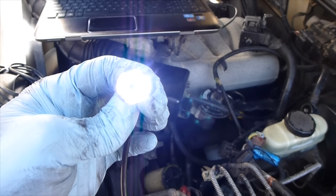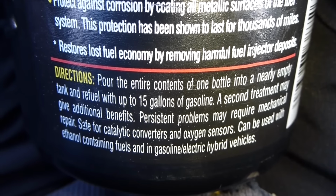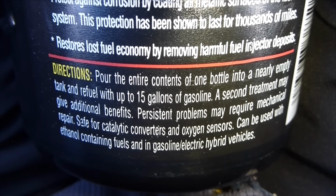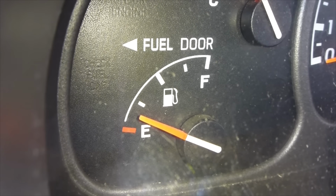Let's go add the Techron fuel cleaner and run it through the engine so we can see what it looks like after. The instructions say pour the whole bottle of Techron into the fuel tank when it's empty and then add 15 gallons. So that's exactly what I'm going to do. You can see my gas tank is almost on empty, so now I'm going to add the Techron and fill up the gas tank.